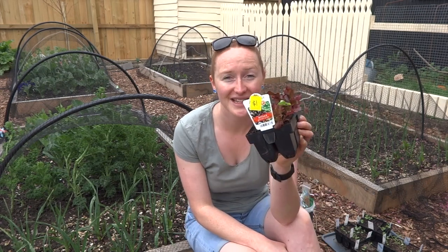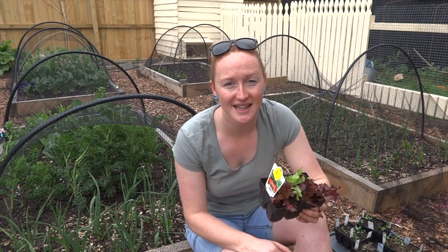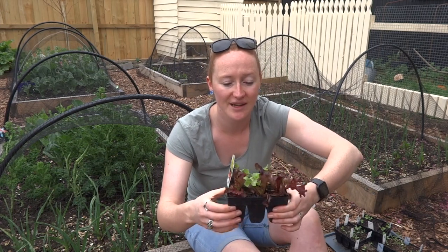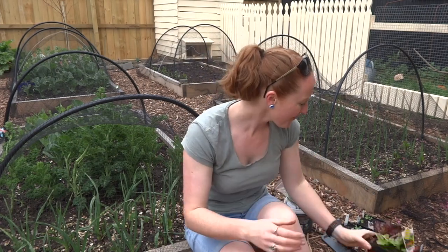So another one is looking at the reduced section to see which ones are there, because especially in this season things are getting so hot, all they really need is a dunk in water afterwards. I leave them sitting in for an hour or so to make sure that they're nice and wet, because generally it's just they haven't had enough water, and then they're good to go. You'll see behind me the chicken coop is getting closer and closer. We're hoping this week is the week for chickens, so look out for an update for that.